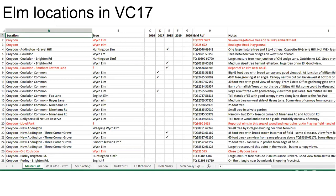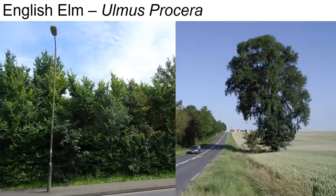So I just really want to talk about some of the varieties of elm which can be found. This is English elm, Ulmus procera. It's not, in fact, a native tree, but it was probably brought to Britain by the Romans, and it was planted extensively as a hedgerow tree. It doesn't really produce viable seed, but it suckers up. The fact that it suckers means that they're all clones, and that means it's particularly vulnerable to Dutch elm disease.